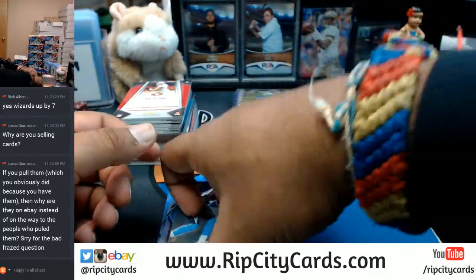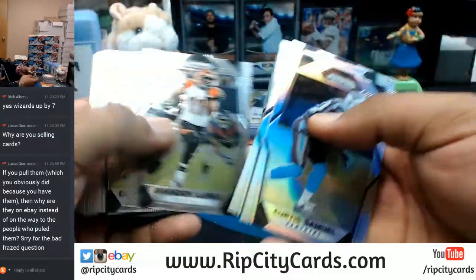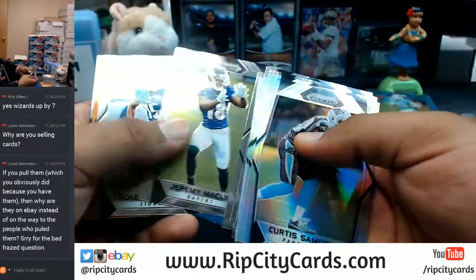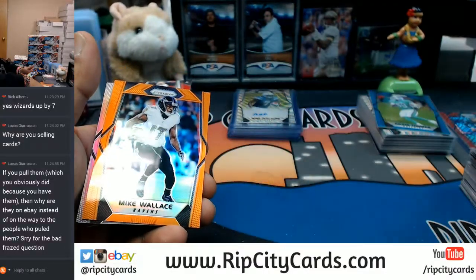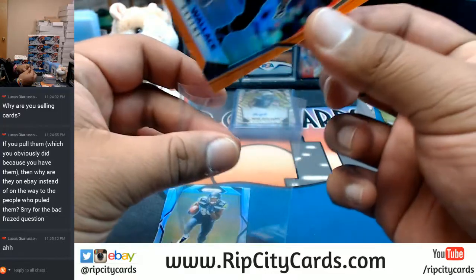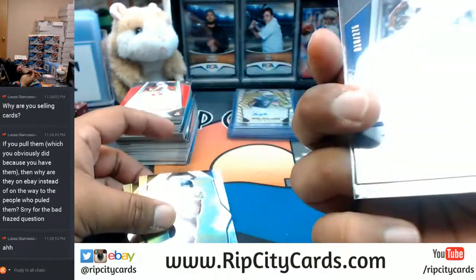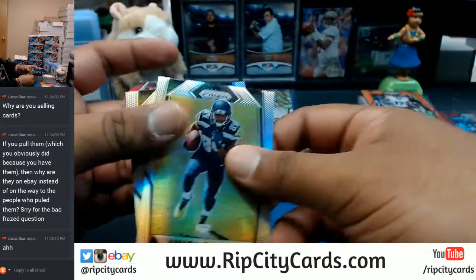For example, if we do a break and somebody's like, oh, I want a refund, then we have to do the refund and we're kind of stuck with those cards. So what do we do with the cards? We sell them. Mike Wallace of the Ravens, orange. That's the 275.